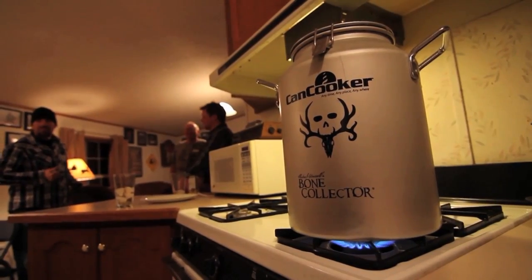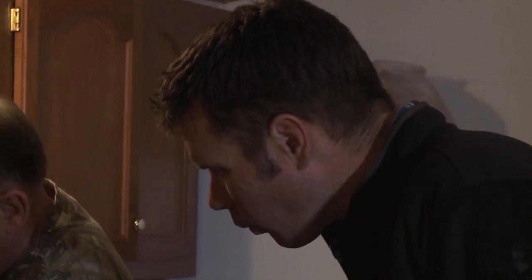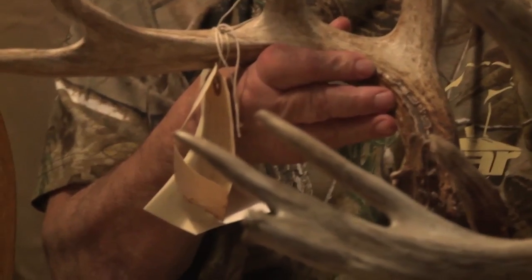Nothing is spared on a Philbrook hunt, and that includes first-class camp life, complete with unbelievable food. Gotta kind of dig around, the shrimps on the bottom, the sausage. Old friends, and the endless supply of stories that come along with them.